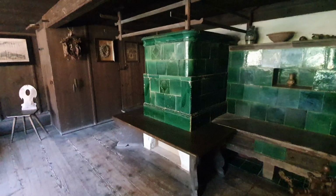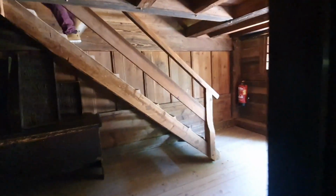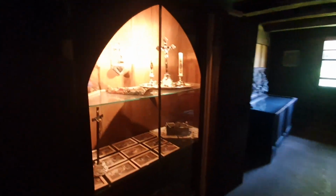Traditional front room, and look at the chimney. They've got the Kaiser Wilhelm. There he is. I'm assuming that's the Queen. Spinning wheel. We'll go upstairs in a minute. All the different rooms. Drying cabinet, fruit there. That's where they make this stuff to make them last the winter.